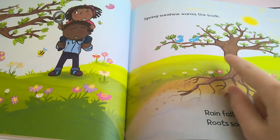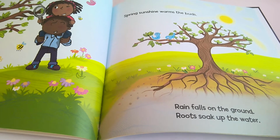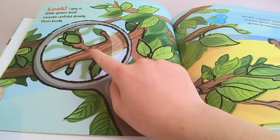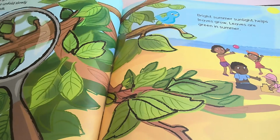Spring sunshine warms the buds. Rain falls on the ground. The roots soak up the water. Look, I spy a little green leaf. Leaves unfold slowly from buds.